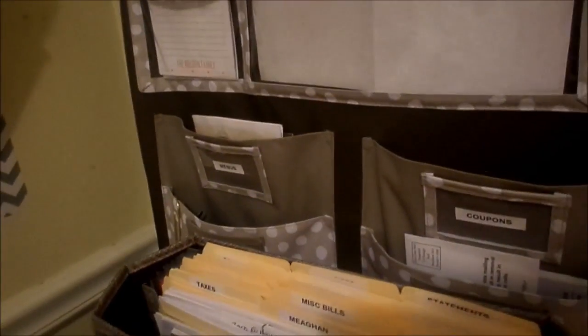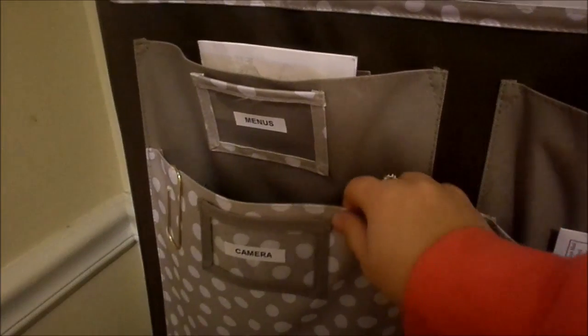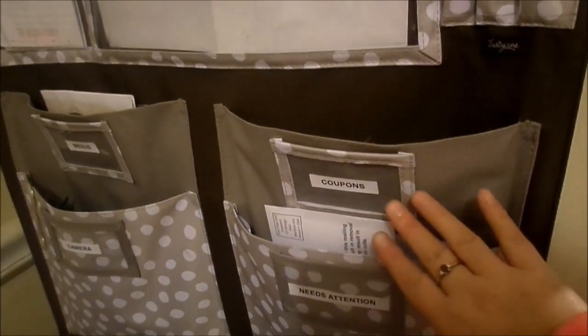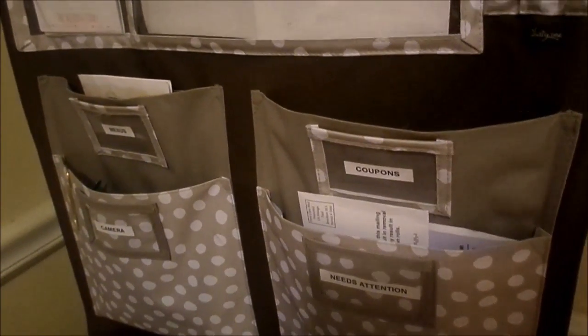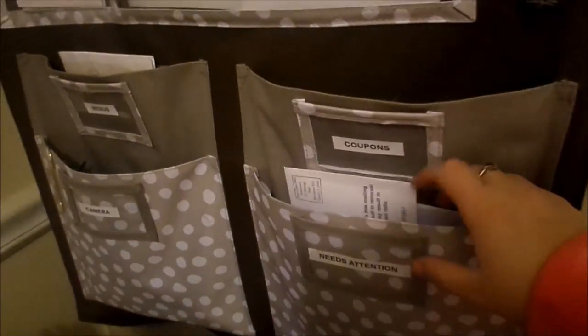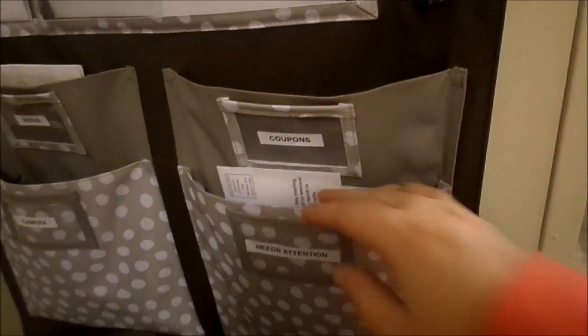And then it has these 4 large pockets. So for this one, we're keeping all of our takeout menus. I store my camera in this one. Coupons in this one, and anything that needs our attention. So things that we need to fill out and mail out, anything that's sort of pending that I need to, or my husband needs to take action with, or fill out. Anything that just needs attention goes into this pocket.